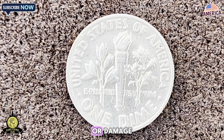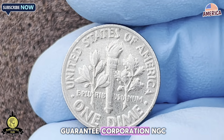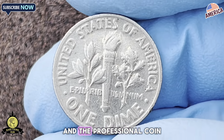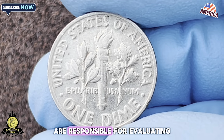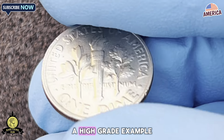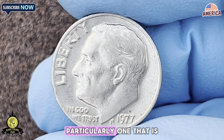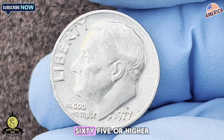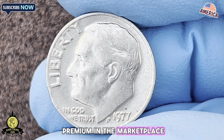heavy circulation or damage. Professional grading agencies, such as the Numismatic Guarantee Corporation (NGC) and the Professional Coin Grading Service (PCGS), are responsible for evaluating and certifying the condition of coins. A high-grade example of the 1977 double die dime, particularly one that is graded in mint state 65 or higher, can command an impressive premium in the marketplace.